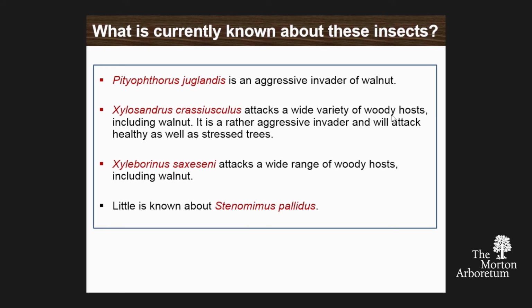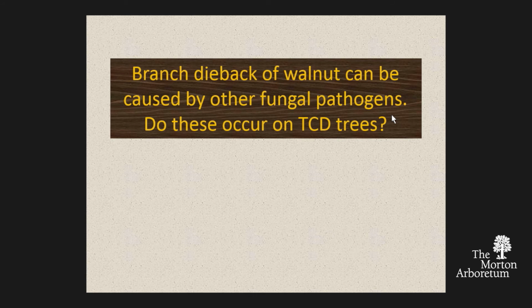Xyleborinus does not seem to be as aggressive, but it's very, very common. It attacks a wide range of host trees, including walnut. And we don't know much about this weevil. So we have a graduate student starting at Purdue in August, and he has a background in entomology, so he's going to be looking at what's going on with these other species in relation to Pityophthorus juglandis.